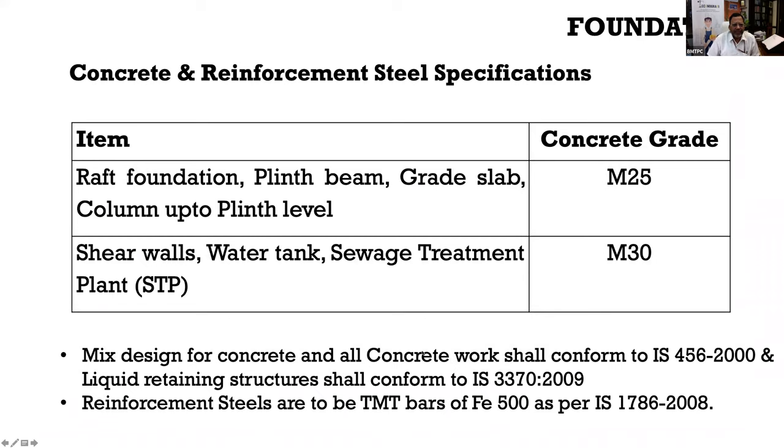Now, another important thing for foundation is the concrete grade. So we are using very rich specifications for this project. For raft foundation, plinth beam, grade slab, and column up to plinth level, M25 concrete grade is being used, whereas M30 is being used for shear walls and water tank sewage treatment plant.